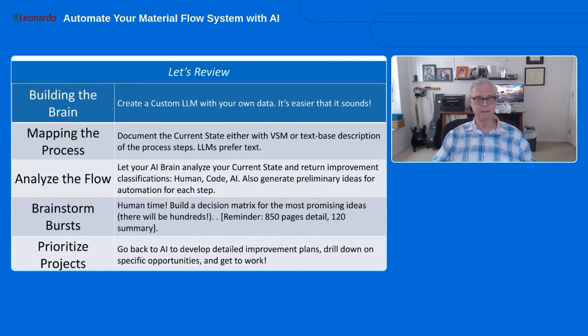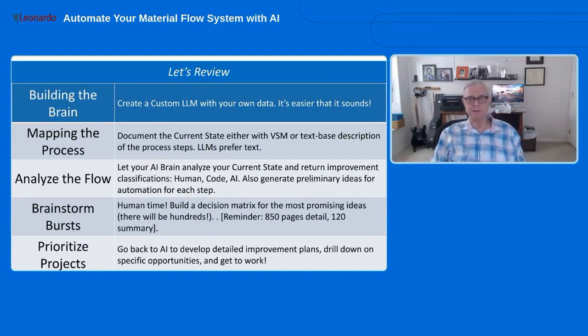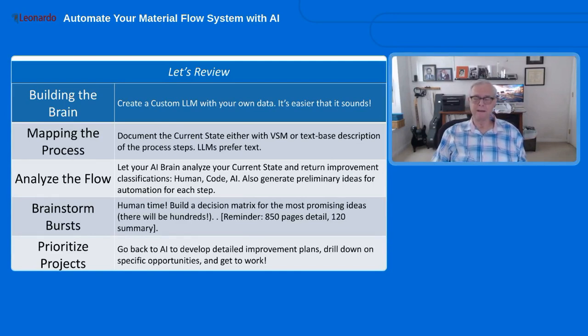Okay. So let's review what we talked about so far. Let's go back to the beginning and summarize the process we talked about. Our first step was to build the brain. People are not calling it brains, but I like the term. So build a custom large language model. Again, I can't help you with that, but it's not that hard, and there are lots of people on YouTube that have pretty detailed videos on how you can do that.